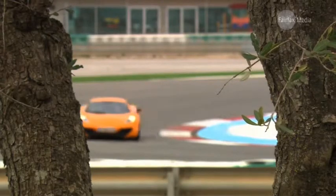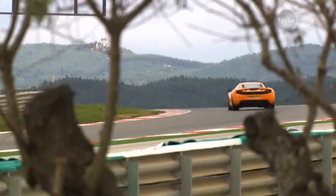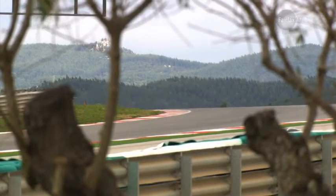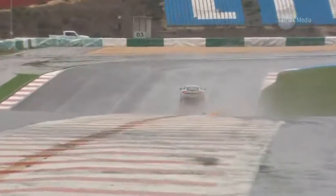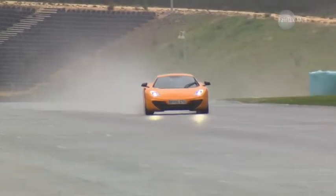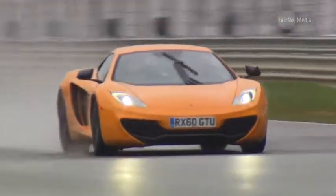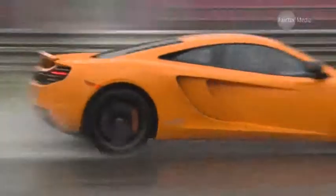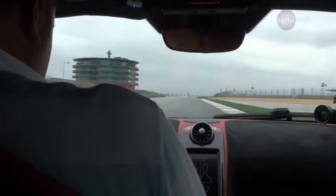It's the 3.8 litre twin-turbo V8 that seals the Supercar deal. 441 kilowatts of power, enough to propel the lightweight carbon fibre body to 100 kilometres an hour in just 3.1 seconds, then taking less than 6 seconds more to reach 200 kilometres an hour. And top speed? 330. But it's the engine that is the heart of the 12C, and it's something that you never forget.